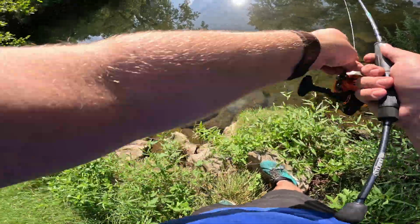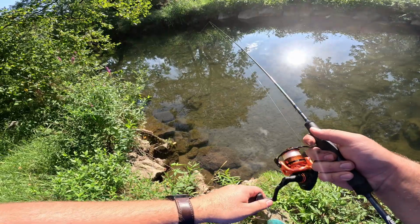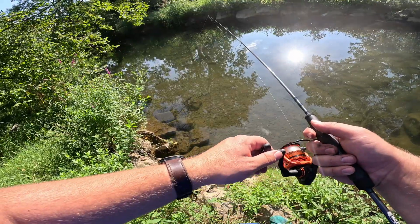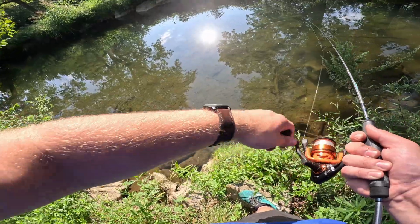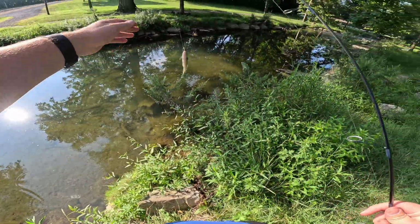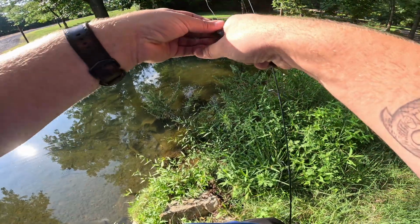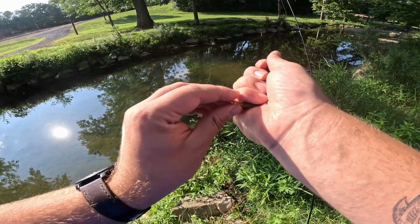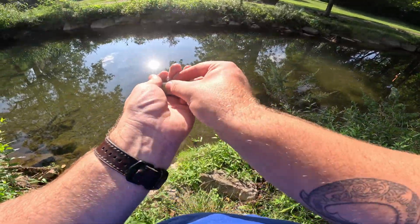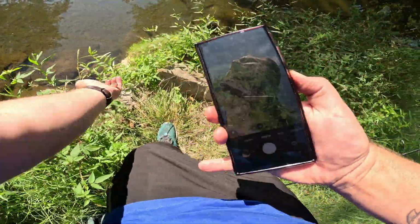Hey, that big rock bass is really exciting. That's close to a personal best. Probably not, but I think my biggest one is like 10 inches. Got a lot of slack to make up there. And another cutlip minnow. Another little guy. Get a quick picture. And send him back. Thanks, buddy.